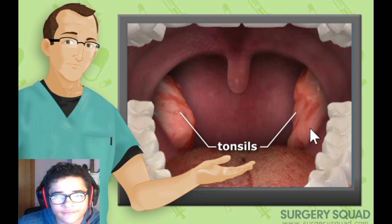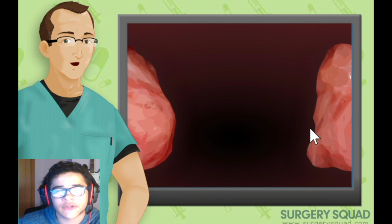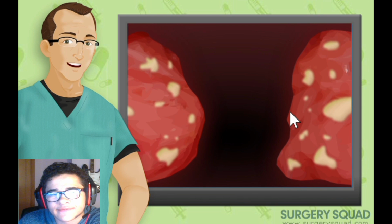The tonsils are located at the back of your throat on either side of the uvula. That's the little punching bag thingy that hangs down in the middle. Tonsils are actual infection fighters, but occasionally they lose the fight and get infected themselves. They become red and enlarged and can sometimes make it hard to breathe and swallow.